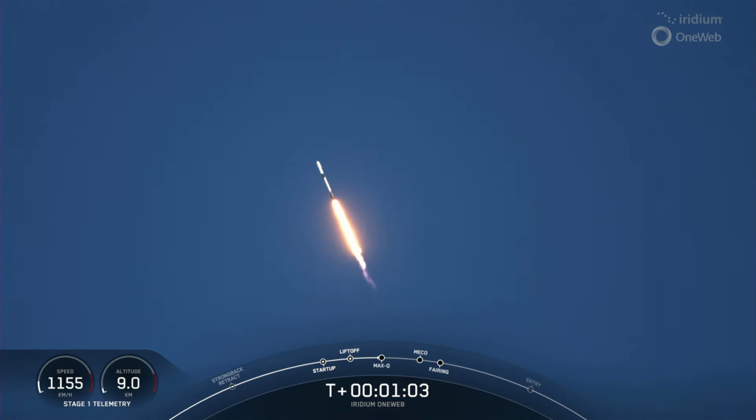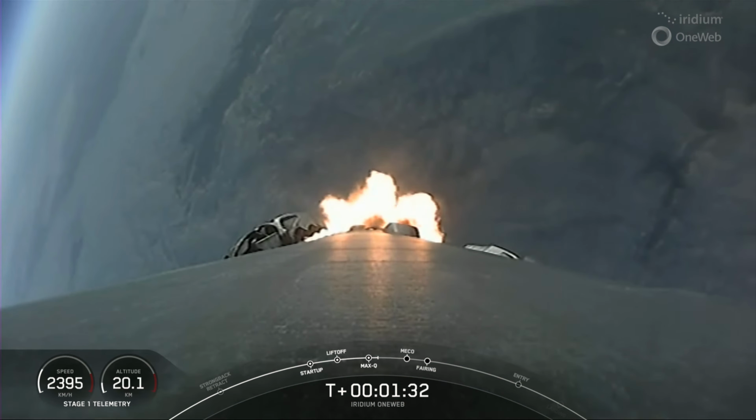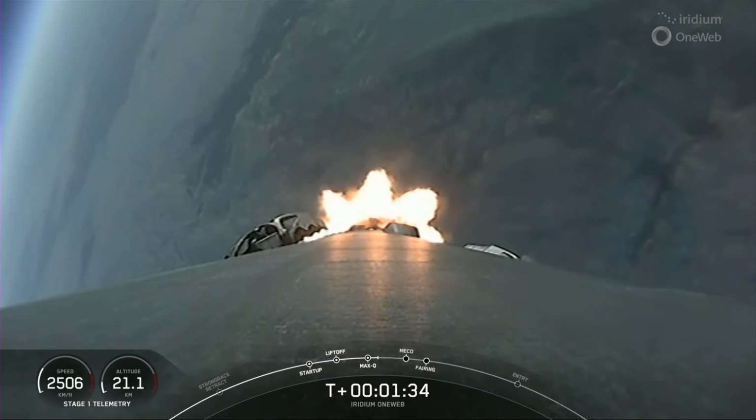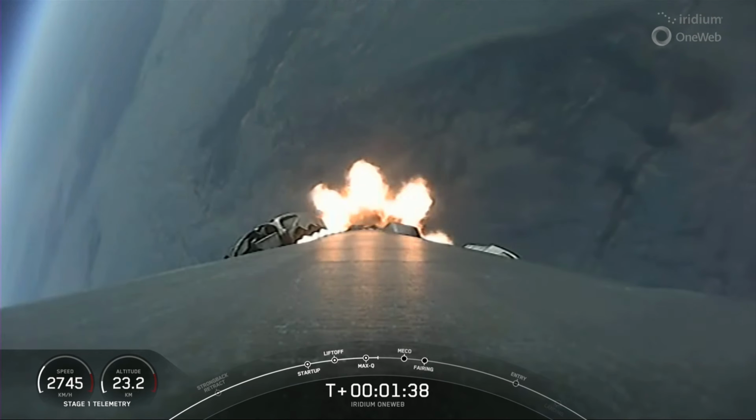Fantastic views from this ground tracking cam. Nice to be out of the Vandenberg fog. Now, a rocket needs to go about 17,500 miles an hour horizontally in order to avoid being pulled back down to Earth. And if it does get to that velocity, that's what we mean when we say we're getting to orbit.